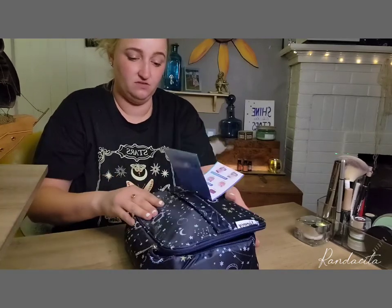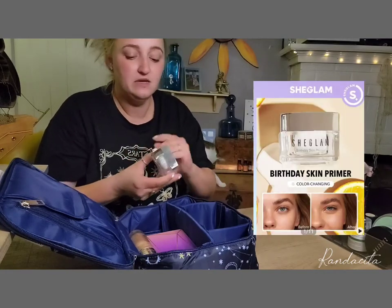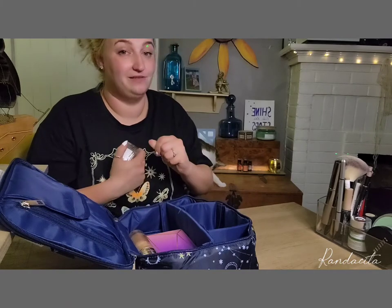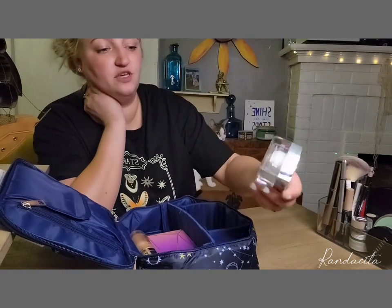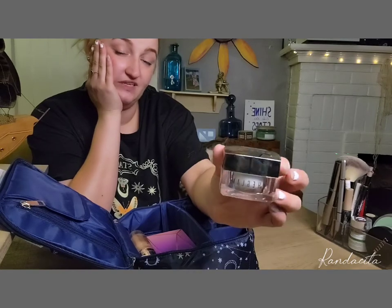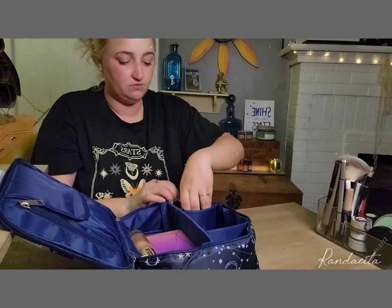That's going to work. So next up I have a lot of stuff from Shein, just because the price points are right. I'm very specific about what I purchase, and if I have purchased something that doesn't fit, I find someone who it does fit, and I give it to them. This is SHEGLAM Birthday Skin Primer Pigment Perfector. I really like this one, I do full face. It seems to almost dry into a really fine powder. I've only used it a handful of times, but I'm really liking this. So I'm going to hopefully fit this right in this little corner.